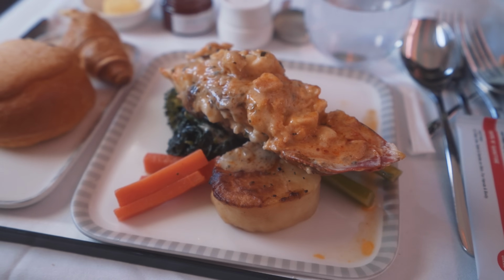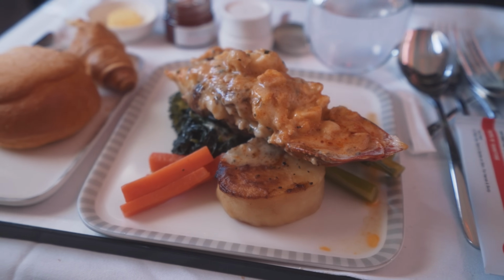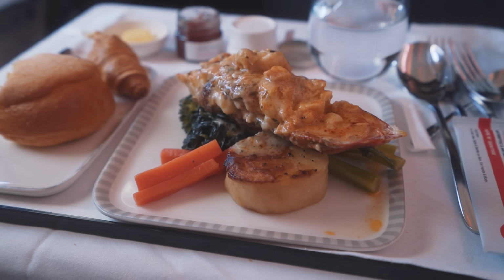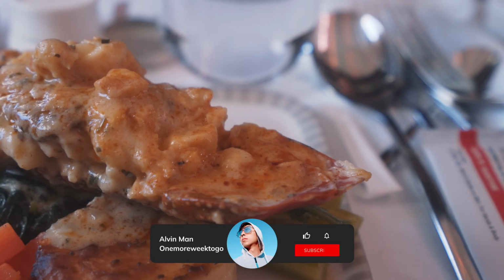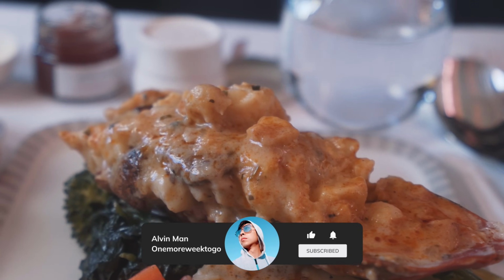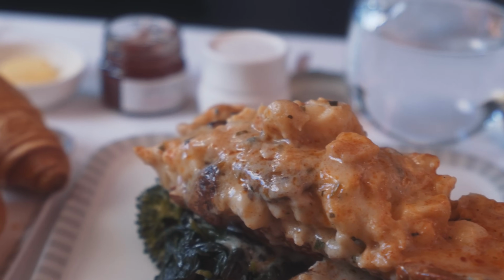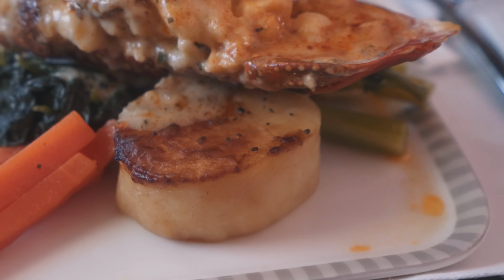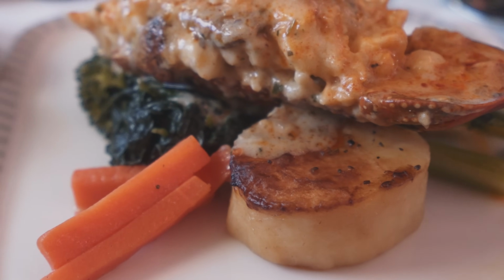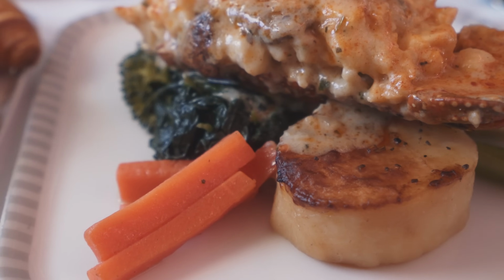This meal option is only available if you pre-order via Singapore Airlines' Book the Cook service. It's not always available on Singapore's routes, but it usually is when you fly out of Singapore. As expected, the lobster was absolutely delicious. The meat was tender and flavorful, while the sauce was rich and creamy. It's really impressive that they could serve this on a plane.